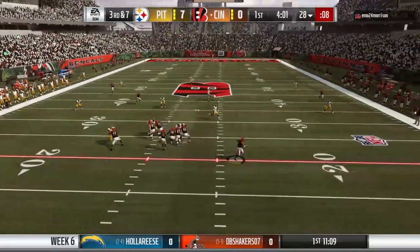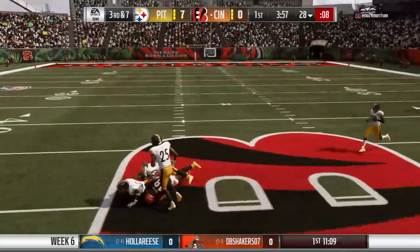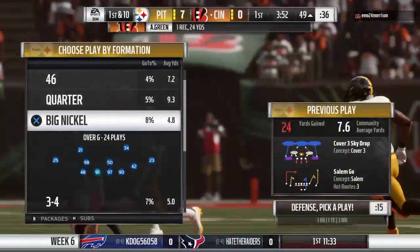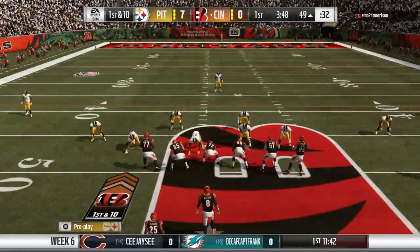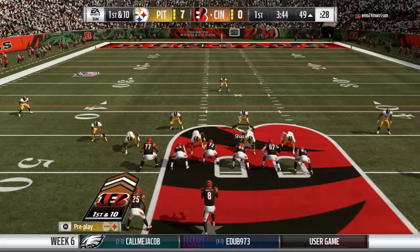On 3rd down, Mariota flushed out right and able to find Green. And he'll be taken down, but not before he gets into enemy territory. A pickup of 24 on the 3rd down conversion. Operating out of Steeler territory now. Here's 1st and 10 at the 49-yard line.